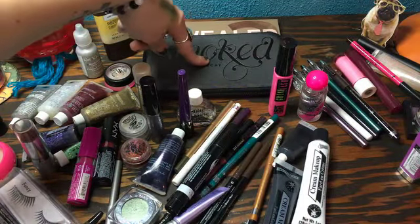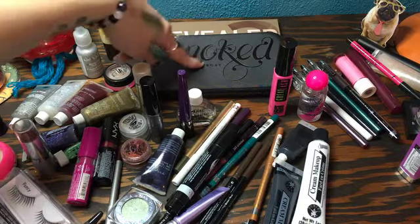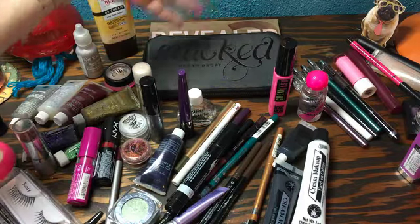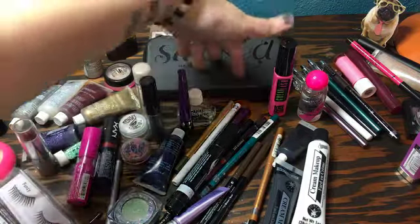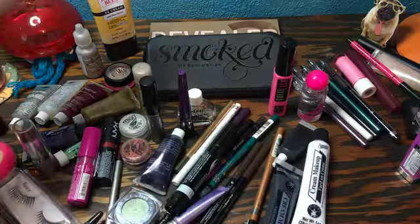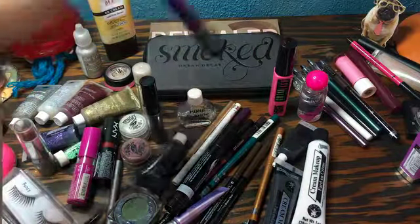This is what I spent the most money on, like, $20 or $25 on that palette. And I haven't really used it. I felt too intimidated almost to use it. Plus eyeshadows. But I don't know.